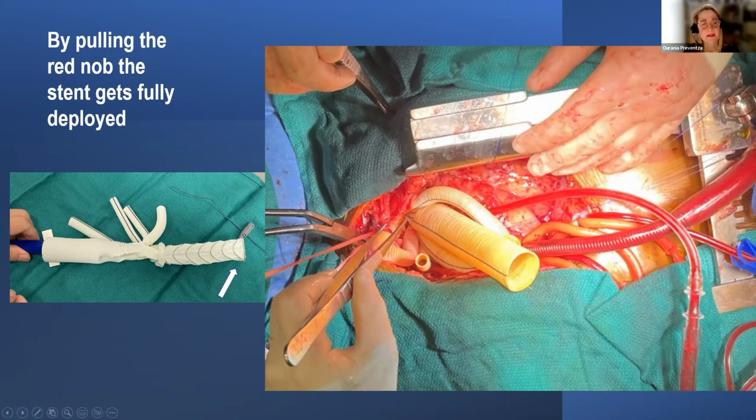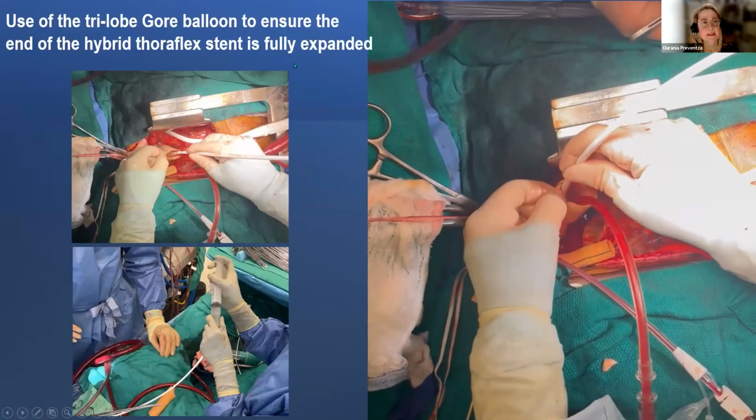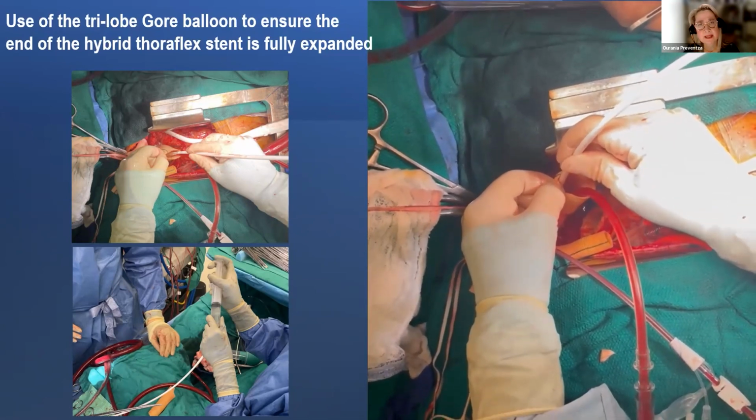And then what I did is, Dr. Jassar made this point, and this is a great point: this Thoraflex device, when you use the collar, is much smaller. You can see with the Dacron graft, when we use it, we always have to use the scissor to cut the graft. So here we use the collar, we do the distal anastomosis, and then I used a trial GORE balloon to make sure that the end of the Thoraflex stent is fully expanded.